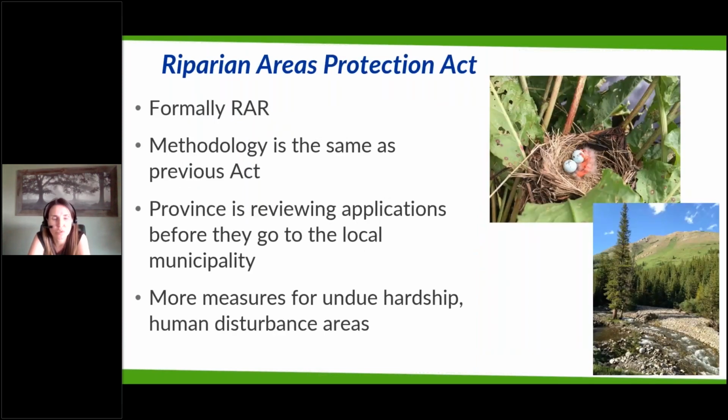So we're just going to talk briefly about the Riparian Areas Protection Act, so formerly RAR. This is a provincial regulation that is here in BC. And so the methodology for this hasn't changed. It's the same as what we were seeing previously under RAR. The methodology for the qualified environmental professional to actually conduct an assessment is the same.